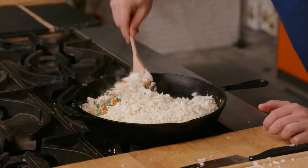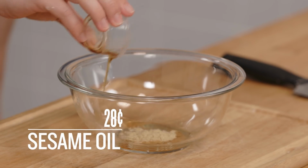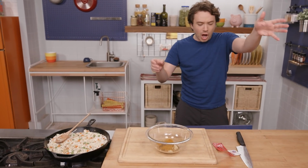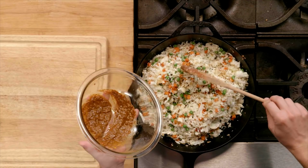All right, incorporate this in, people. Let's make sauce. Ginger, toasted sesame oil, garlic, curry powder, package drawer, free flavor, ketchup, sugar, soy, sriracha. This is hitting all the flavor spectrums. Now, we're gonna make a little well.